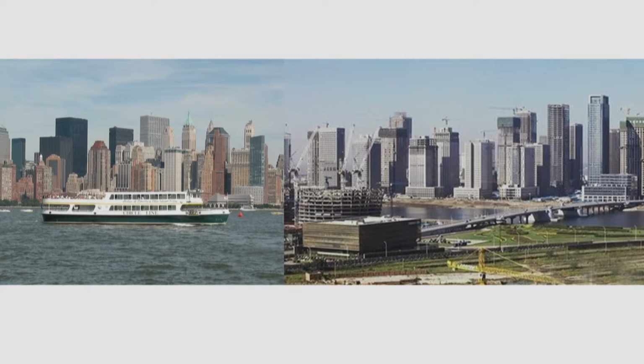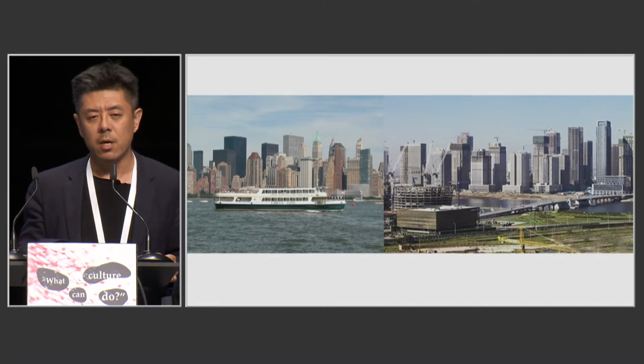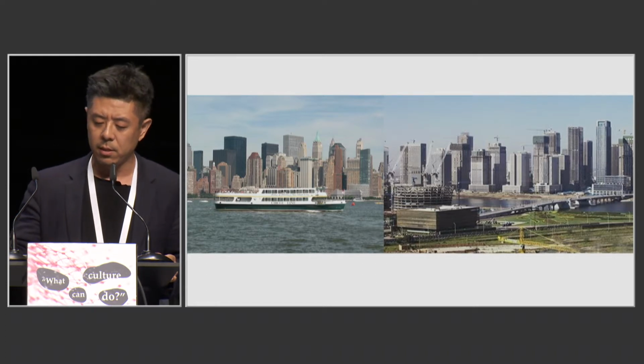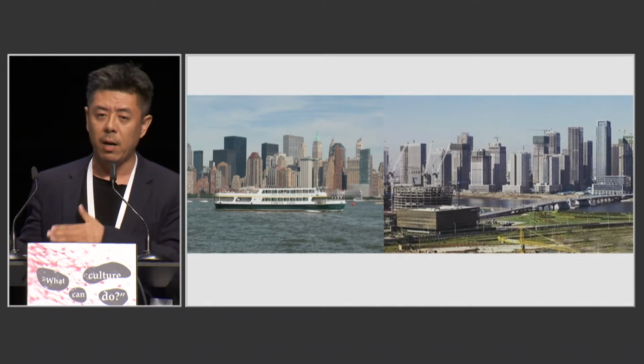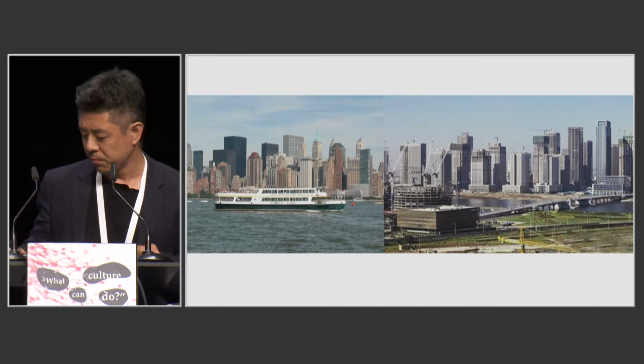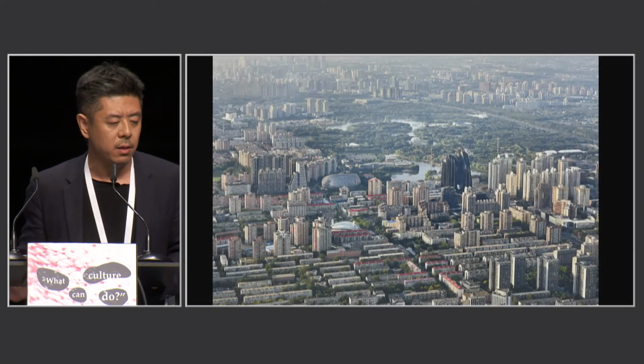On the right is one Chinese city, a new city. Actually, you find many similar things here. It's not only an urban issue, it's a cultural issue. And in China, in the past 30 years, we thought to westernize or modernize the city, we should build the same typology as what happened before in America.